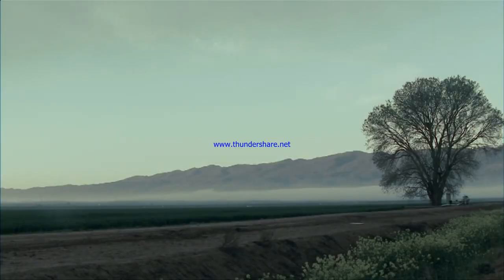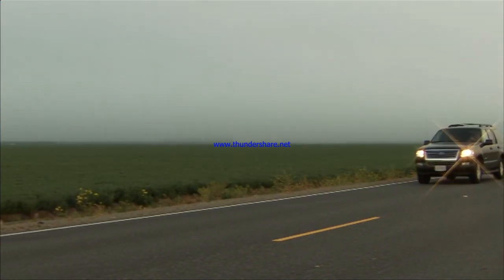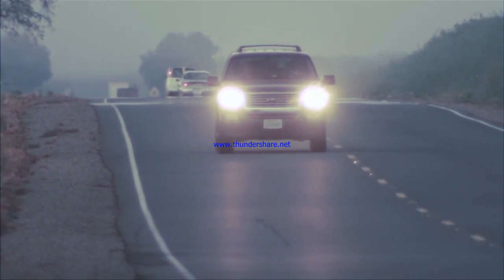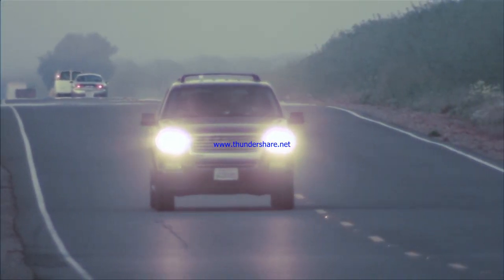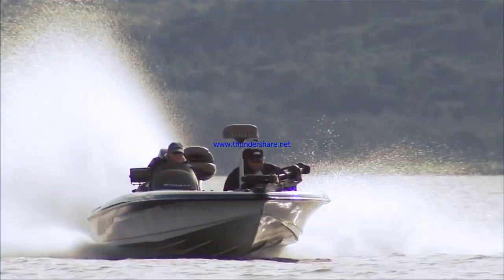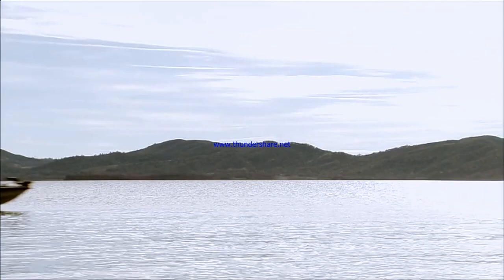Gray early spring fog blankets the Golden State. And we're on the road to the pre-spawn in Clear Lake, California's largest and oldest lake. Half million year old Clear Lake covers more surface area than any other body of fresh water in the state, and so has more bass habitat and structure.